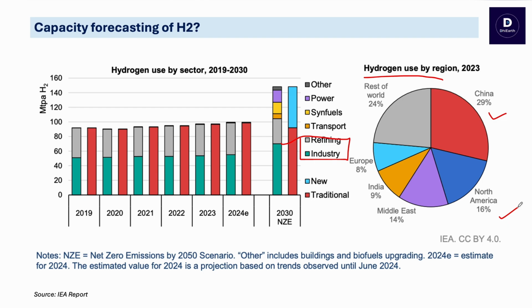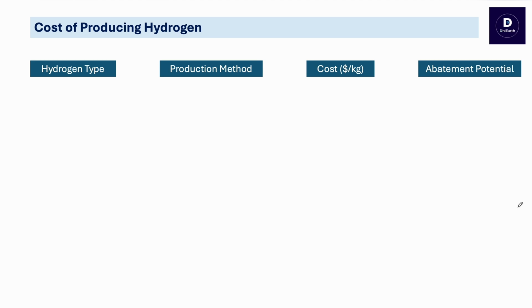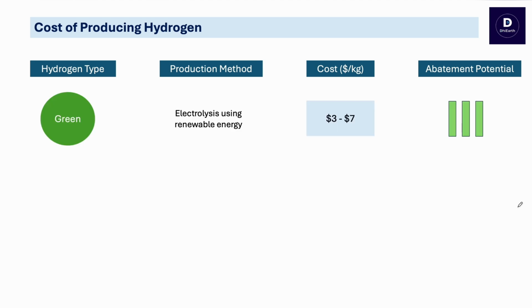Now let's discuss the cost of hydrogen production. Let's look at green hydrogen. Green hydrogen is the cleanest option, as we already discussed. It is produced through electrolysis using renewable energy and it costs around $3 to $7 per kg of hydrogen, and its abatement potential is very high. Abatement potential means the ability to reduce carbon emissions during the production of hydrogen, and green hydrogen production is a zero emission process, so the abatement potential is very high.